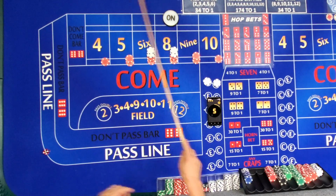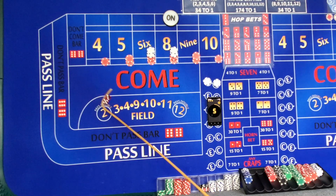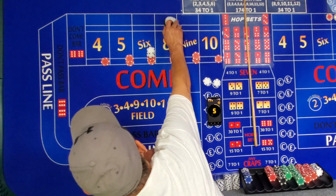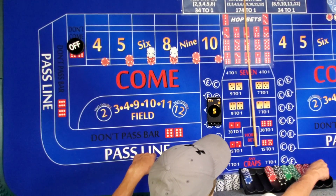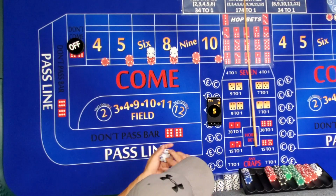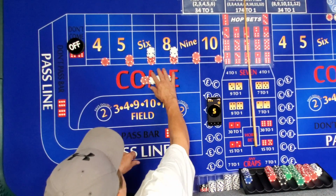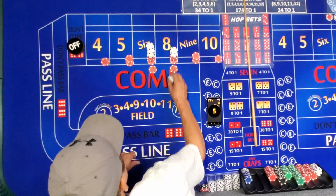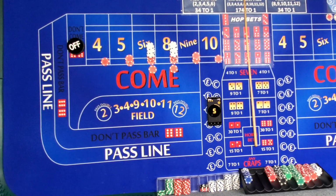Okay, there's an 8. So that is the point. All right, so the puck is off. We lose this $2. We win 14 for the 8. And like I said, I'm going to press the first 3. So let's go ahead and press up that 6 and 8, 1 unit each. Okay, and I'm off on the come out roll, so I'm not going to play the C and E because those are live on the come out.